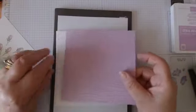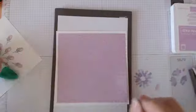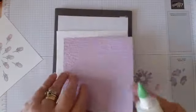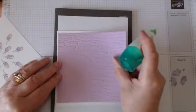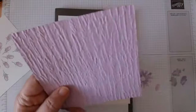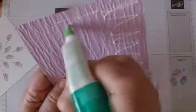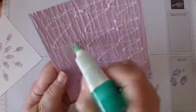So that's going to go on there. Glue that. Yes, it does look good. Oh, now which way around am I going to do that? I think I might put it down. That side's going to go down.